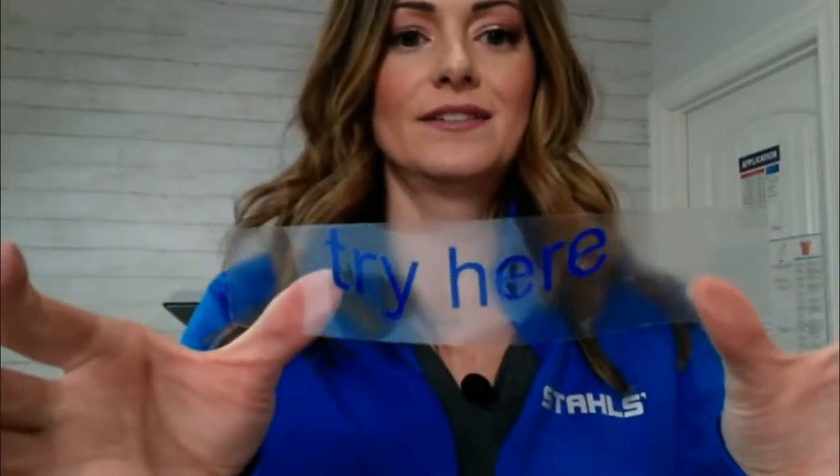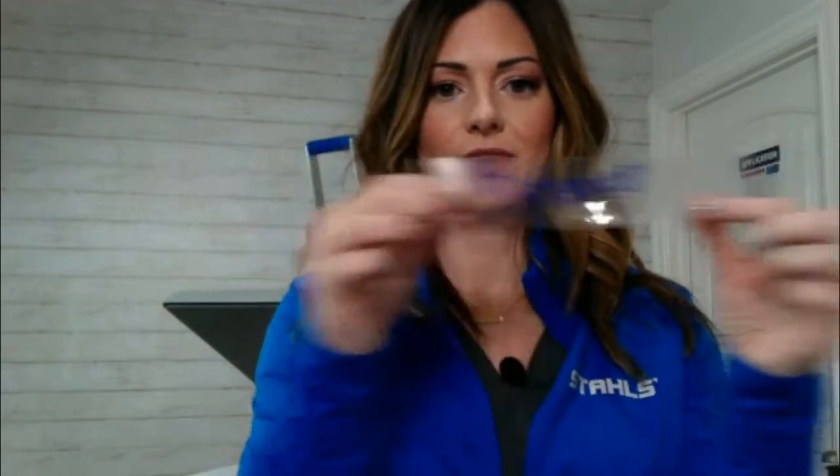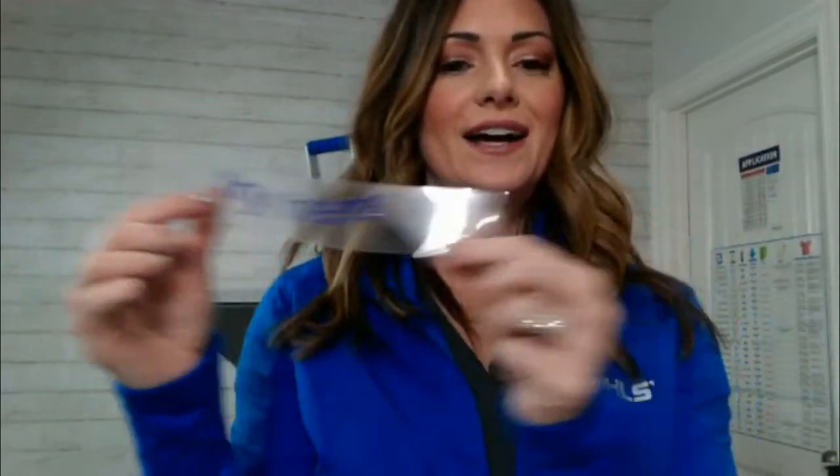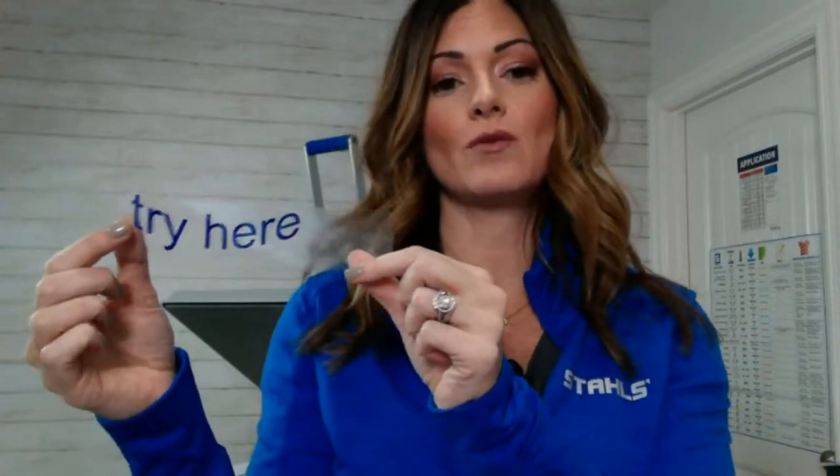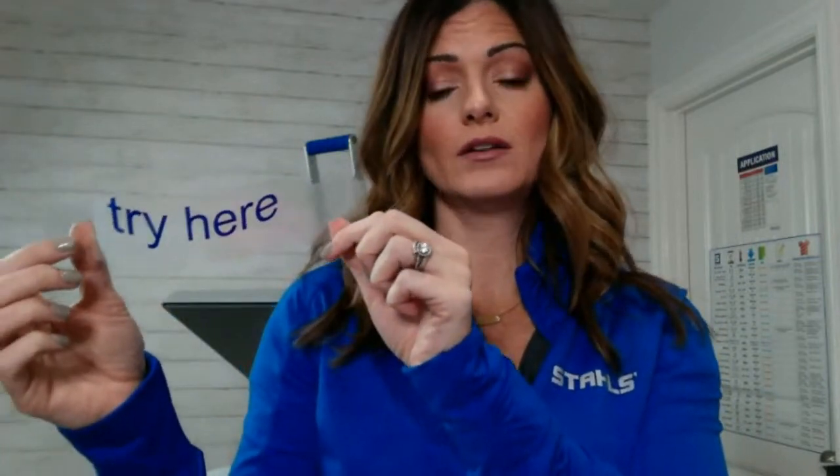Very different. It is try here, okay? So it has a slight arc to it and it's actually gonna go around the collar of the neck. Now, this is definitely more retail, Etsy, I'm going to say craft inspired, but crafter with a path. You know, you want to make some money. It's not just for yourself.